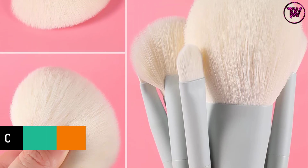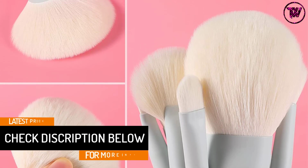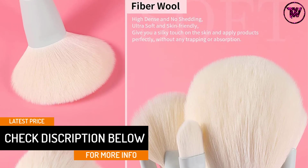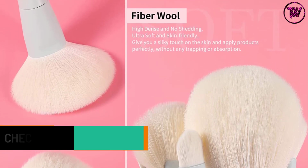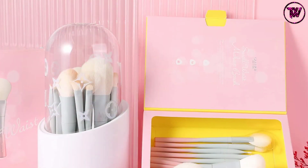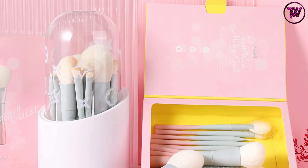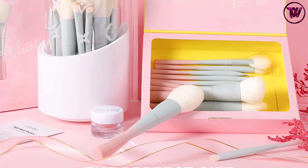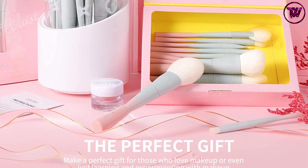concealers, powders and more. The stylish and rainbow-colored kit contains quality and durable brushes featuring super soft synthetic fibers. They are strongly attached to the wooden handles to ensure they don't come loose or shed over time. People like this set due to its sturdy handles, minimal shedding, beauty and soft bristles.